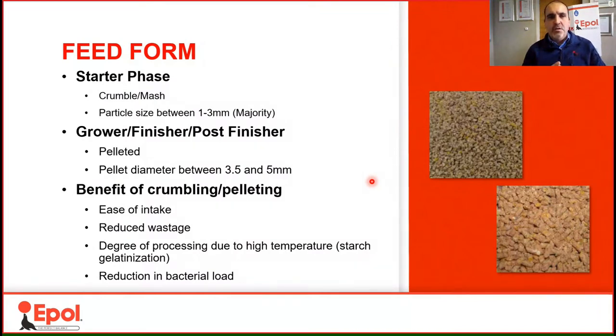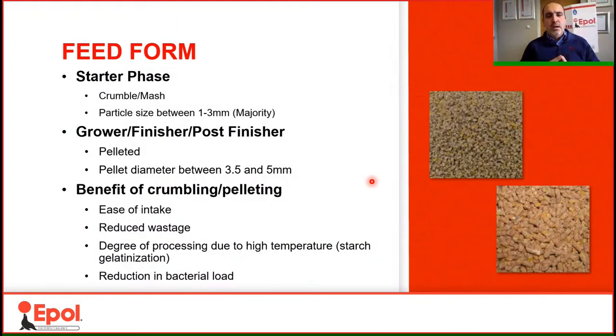When you look at the grower, finisher and post-finisher feeds, that's normally pelleted feeds, and you also get a wide range of pellet diameters. I think you'll find from a 3 millimeter to a 5 millimeter pellet, and depending on your specific application and your preference, broilers can deal with that pellet size. So when they go over to a grower feed at 15, 16, 17, 18 days of age, they should be able to deal with these pellet sizes in terms of the anatomy and ability to take in feed.